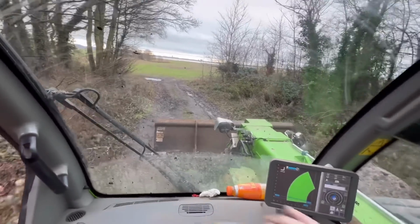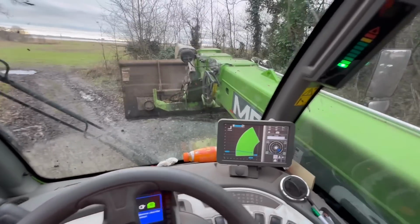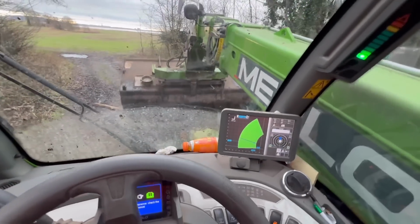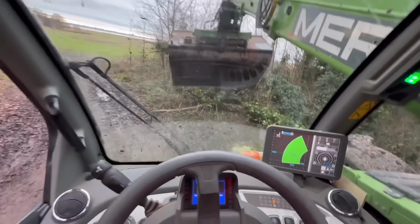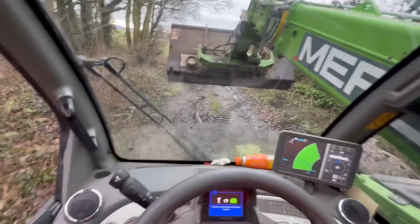Not the biggest of trees, but my mum and dad tried to move it the other day when they came for a walk up here and it was too heavy for them. So I'll just flick it into there for the beetles to eat. There we go. Better, isn't it? I'll move that log as well.